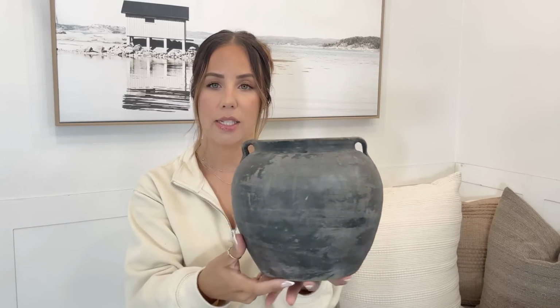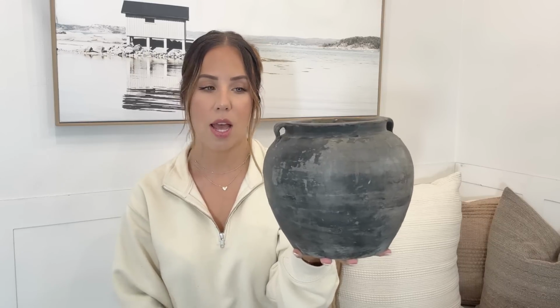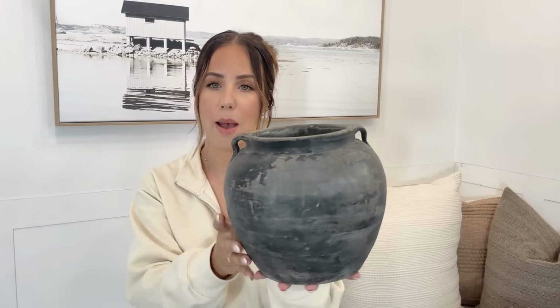Okay, so starting off with the haul, the first item that I'm going to be sharing with you is my favorite piece in this whole haul, and it is this beautiful vintage pot. I picked this up from Etsy, and I just think it's stunning. This is actually the first vintage piece that I've ever owned, and it's been in my wish list for so long, and I finally picked it up, and I could not be happier with it.